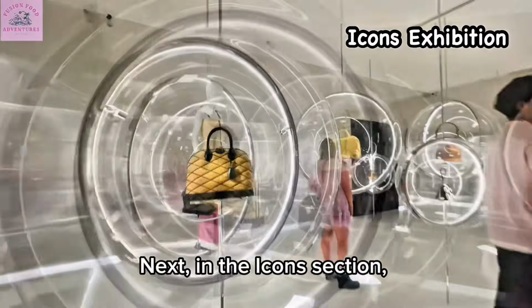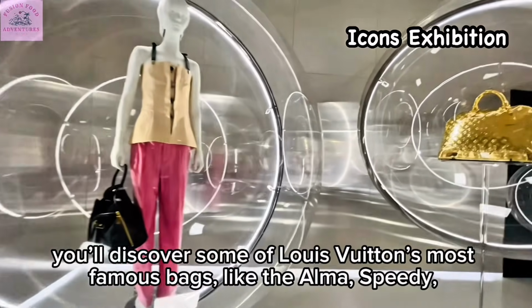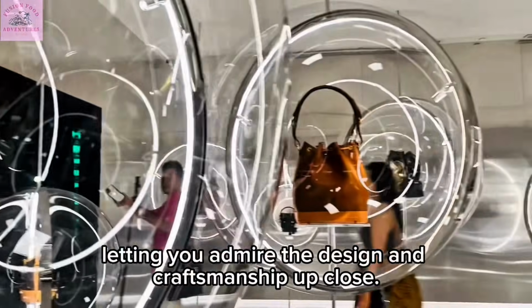Next, in the icon section, you'll discover some of Louis Vuitton's most famous bags, like the Alma, Speedy, and Petite Malle. Each piece is beautifully displayed inside clear acrylic bubbles, letting you admire the design and craftsmanship up close.